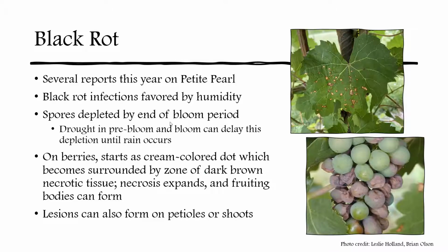On berries, what you might see in your vineyard if you do have black rot is it almost starts out as a cream or tan colored dot on your berry. It becomes surrounded by this necrotic tissue. That necrotic tissue can spread, and then you might start seeing fruiting bodies of the fungus if you have a hand lens with you. These lesions can also form on petioles or shoots.